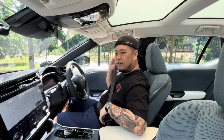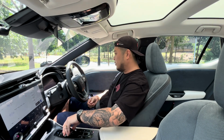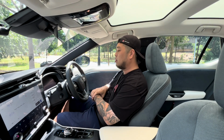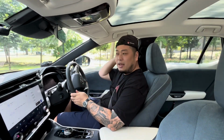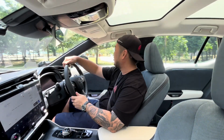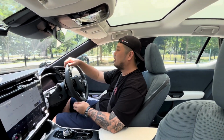That's a very healthy torque figure already, and something that entry-level turbocharged cars would probably produce. So 435 is a lot, you know, it's a lot of torque. But let's get on the roads.